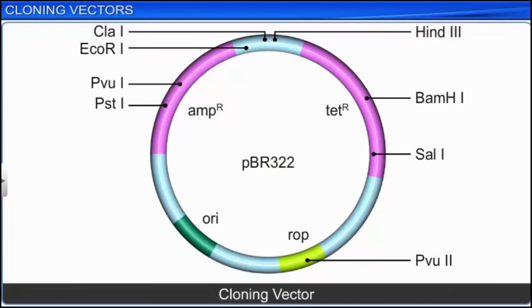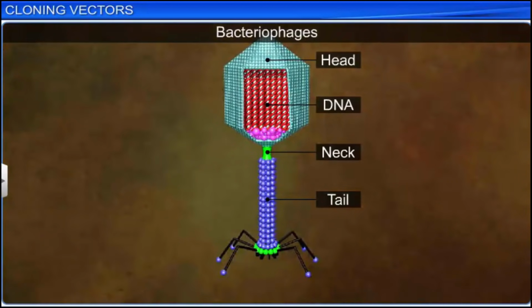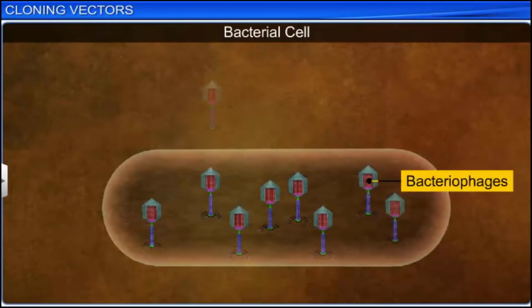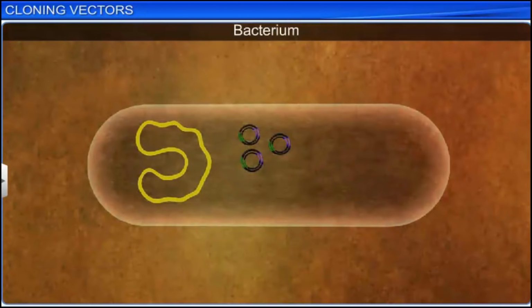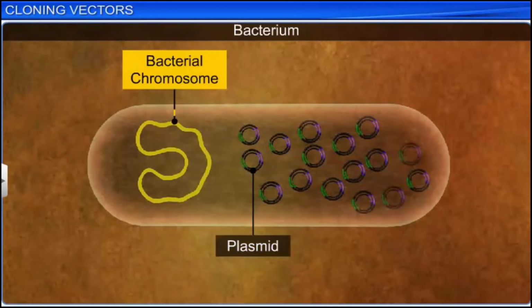These identification sequences are provided by a cloning vector. It is a DNA molecule which has an origin of replication and is capable of replicating in a bacterial cell. Most cloning vectors are genetically engineered plasmids or bacteriophages. Typically, the number of bacteriophages per cell is quite high. Therefore, the copy number of their genome in the bacterial cell is also quite high. On the other hand, the copy number of the plasmid genome varies from 1 or 2 copies to 15 to 100 copies per bacterial cell or more.